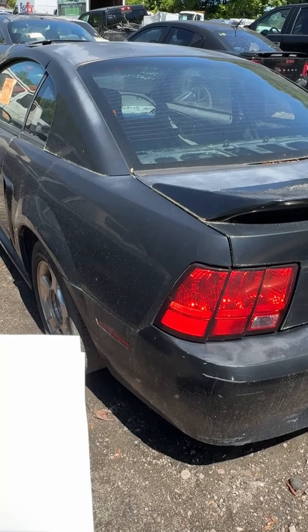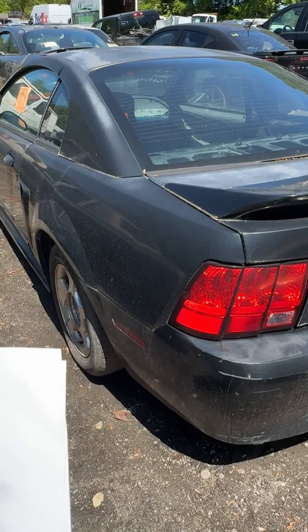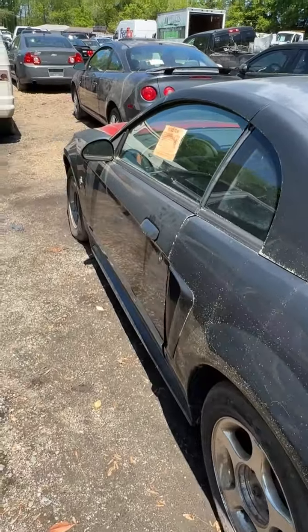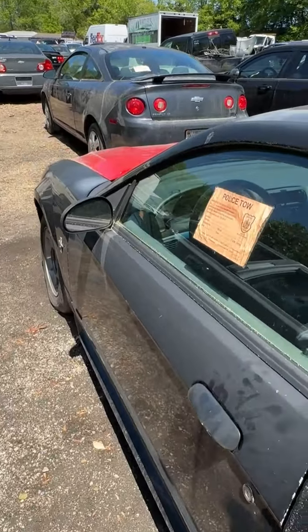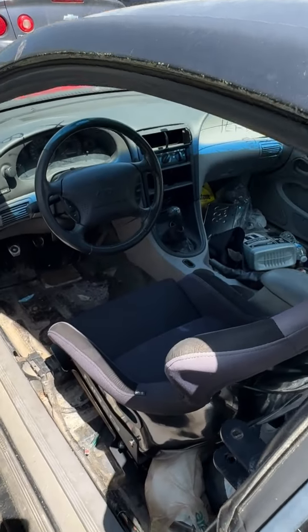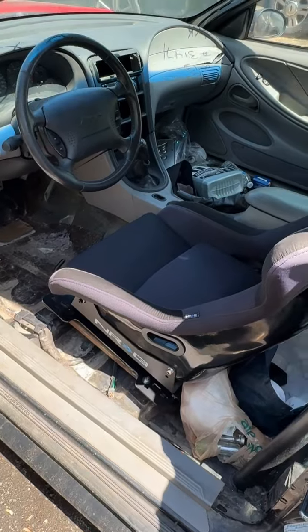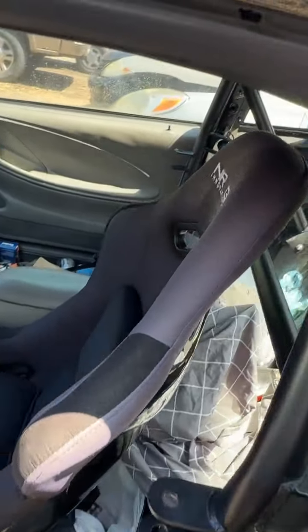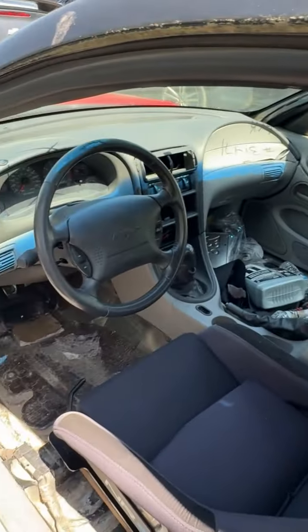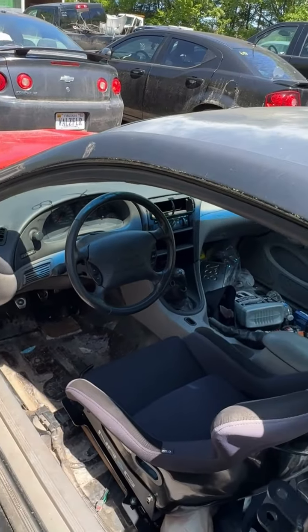Okay, we're on lot number 87. It's going to be a 2000 Ford Mustang, no key on the Mustang. Looks like somebody was in the process of converting this thing over for maybe some kind of racing. You can see the custom seat that's in there on this one. Got the roll bar in the back of it as well. Like they were attempting to do something serious.